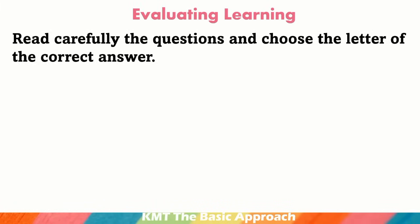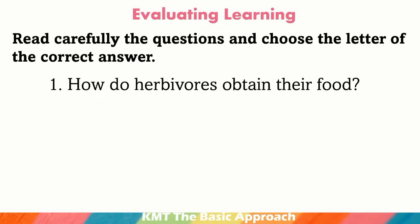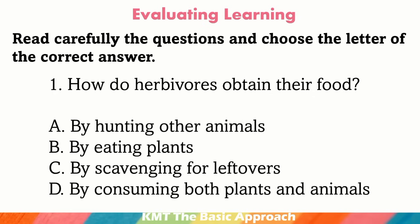Evaluating learning. Read carefully the questions and choose the letter of the correct answer. Number 1. How do herbivores obtain their food? Letter A. By hunting other animals. Letter B. By eating plants. Letter C. By scavenging for leftovers. Or letter D. By consuming both plants and animals. What is the correct answer? Good job! The correct answer is letter B. By eating plants.